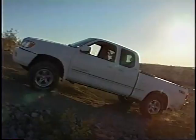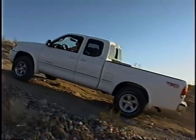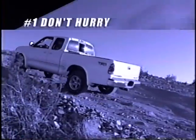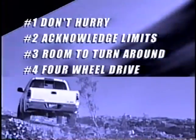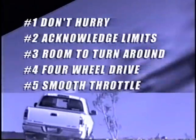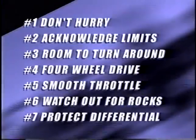So remember Ivan's tips to successfully negotiating a hill. Don't hurry. Always acknowledge your limits. Make sure there's room at the top to turn around. Be in four-wheel drive. Be smooth on the throttle. Watch out for rocks. Always protect your differential.